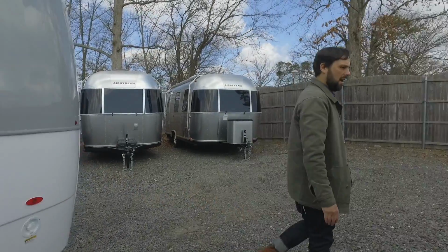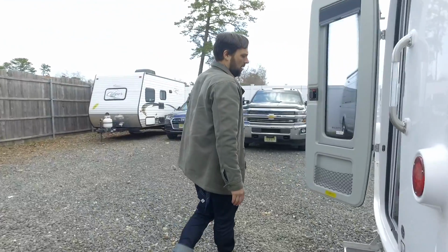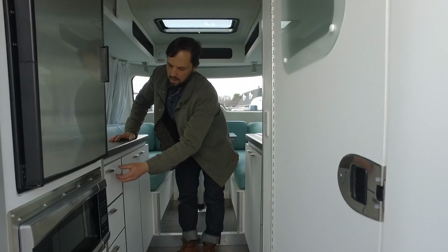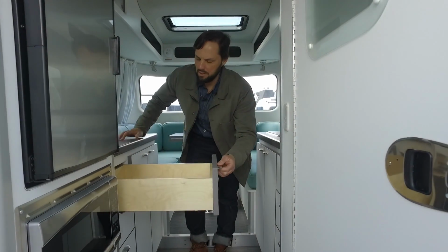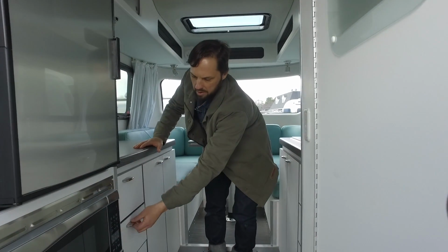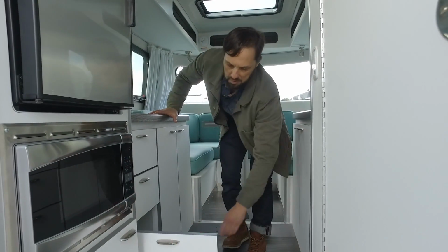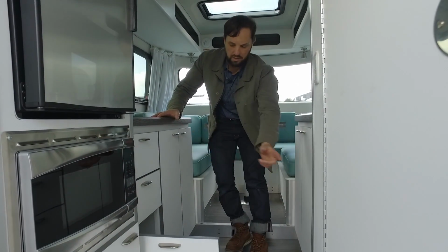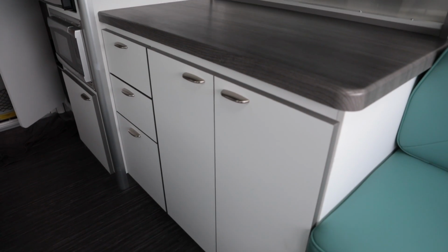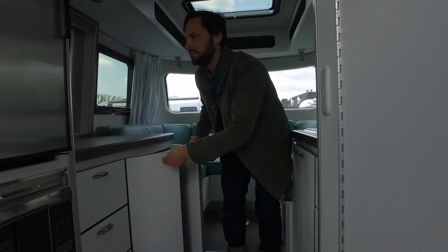Let's take a look at some of the details on this trailer. This has, in this area where the sofa was in the other one, a drawer here, here, and this one flips open. So it's almost a mirror image of what's on this side. And it has the same type of storage that you have on this side, except there's no sink mounted up top.